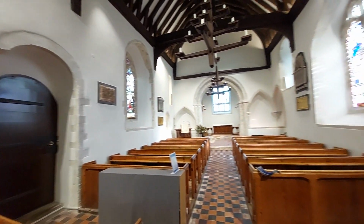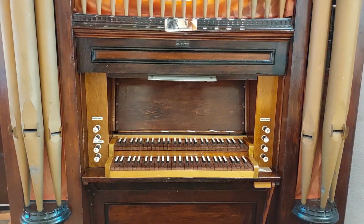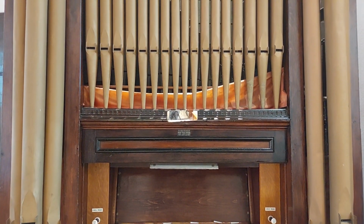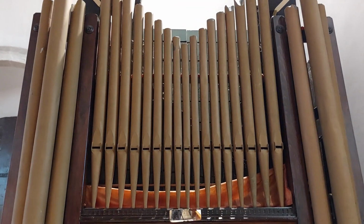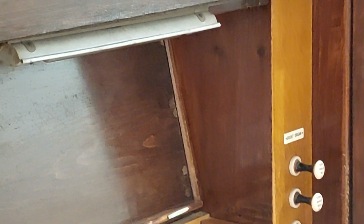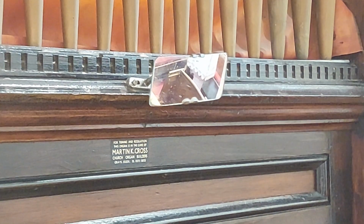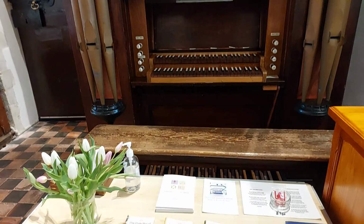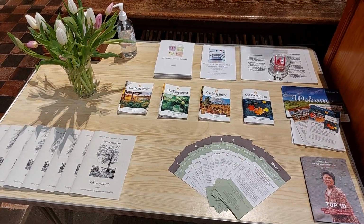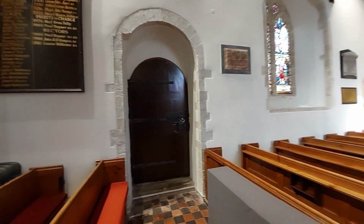So we go back over to the south wall. We've got this lovely organ, and I've got no information on it, but it's a fine pipe organ. I like the detail of the mirror for the organist. And beneath a table gives information on various things in the community. Now we shall walk over to the original north door. It's very tall.